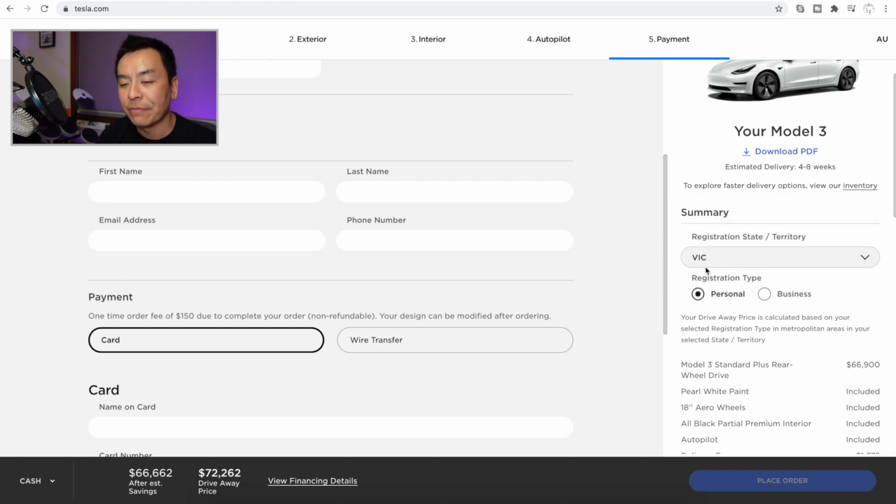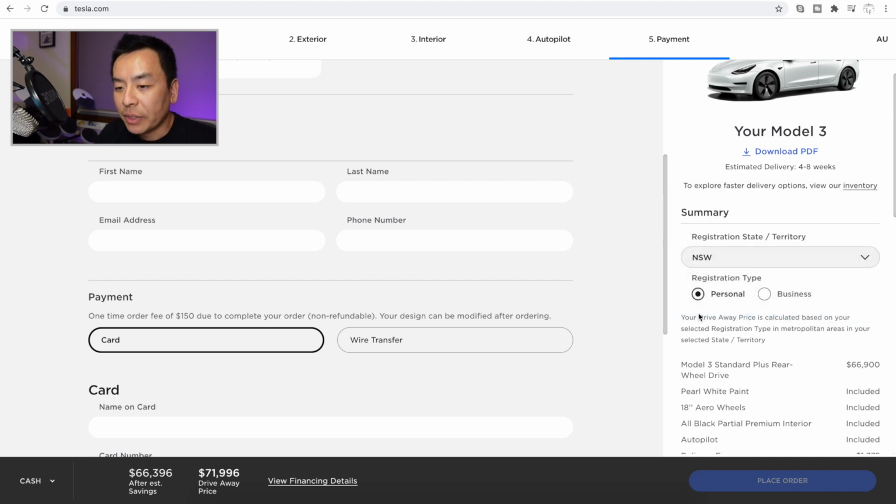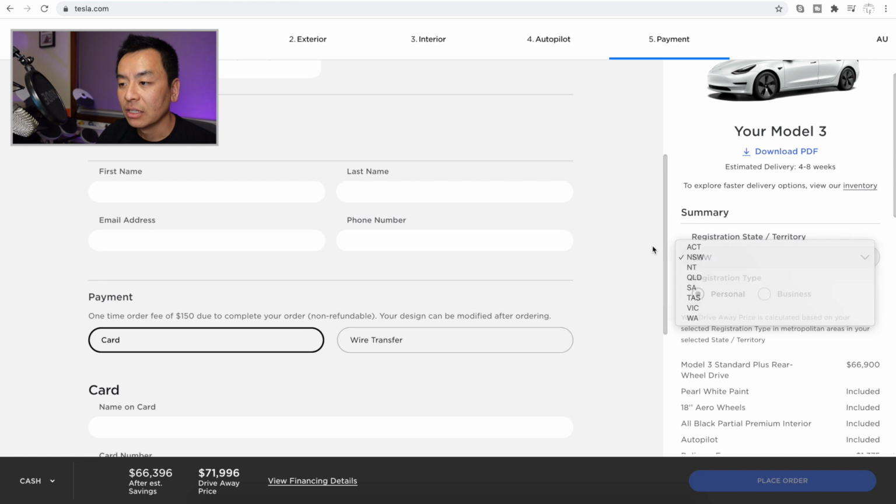Victoria. You can always count on Victoria. Sorry, guys. 72,262. Okay, so that's about $300 more expensive than New South Wales. And then WA, looks like you've got the wooden spoon there. 73,811 versus New South Wales, 71,996. So we're not too bad. We're kind of in the middle of the pack there. But ACT, hey, if you've got an ACT address, you're winning. That's $2,000 under New South Wales in price. So yeah, that's pretty cool.